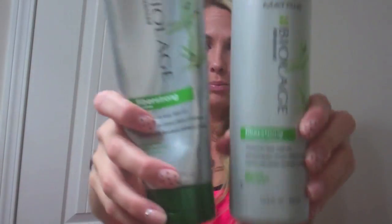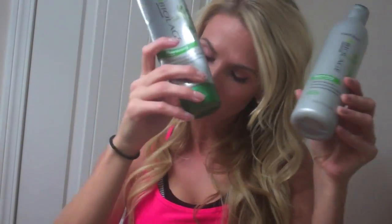Make sure when you're using your conditioner, you always start at the ends of your hair and then work your way up. That way you're not pelting your head and your scalp with a thick, creamy conditioner, which is going to make your hair look greasy. So, shampoo and conditioner, I recommend it. It's amazing. You should get it.